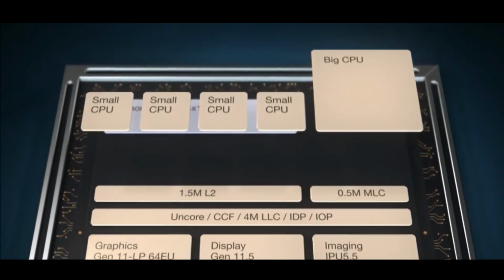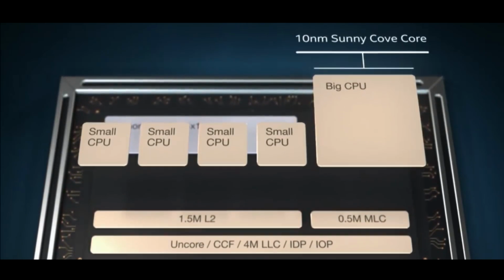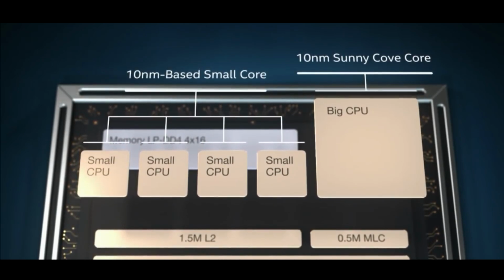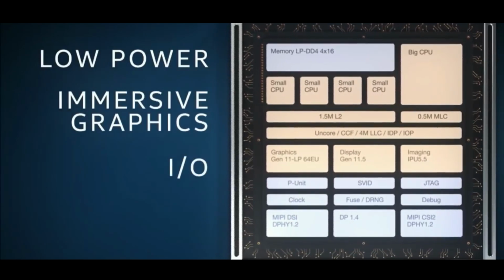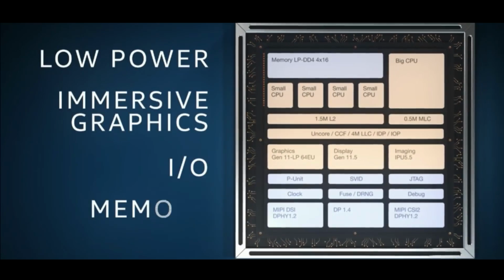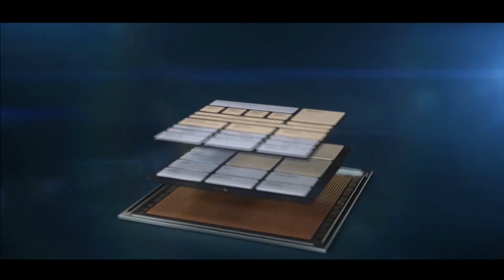So what you're looking at in this animation is a processor that has 5 cores. It has a 10 nanometer high performance Sunny Cove core, and it's combined with 4 Atom-based cores, so you get low power efficiency, immersive graphics, I/O, memory, all in this tiny SoC, which is approximately 12 millimeters squared.